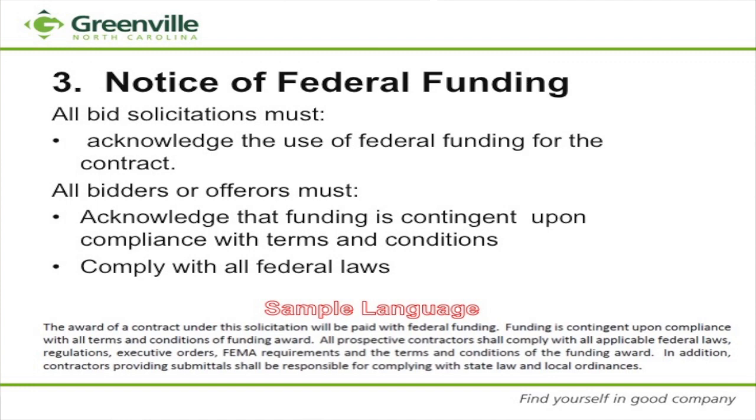So please keep in mind, all of your solicitations must include this language or substantially similar language to comply with this protocol. Absolutely. Will this PowerPoint be made available?